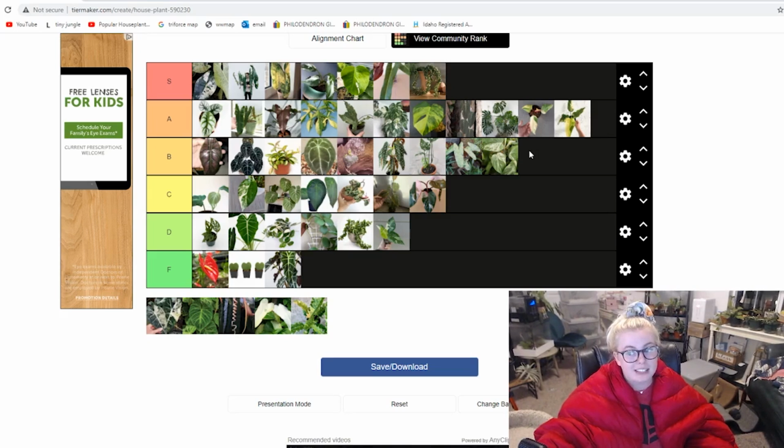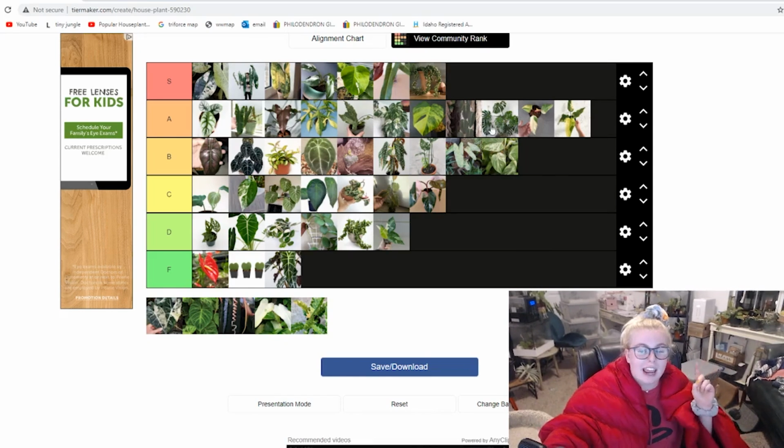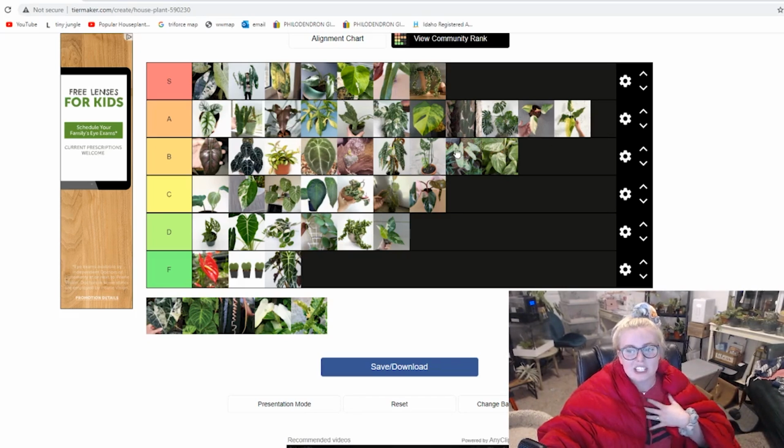Most people are getting away selling these right now for $150 to $200 for a 2-node unrooted cutting. This plant is a very popular plant as of very recently, so that's the only reason it gets B tier. Its variegation is A tier, its care is S tier, but its price is honestly C or D tier, so it's going to average out right in the middle here in B tier.